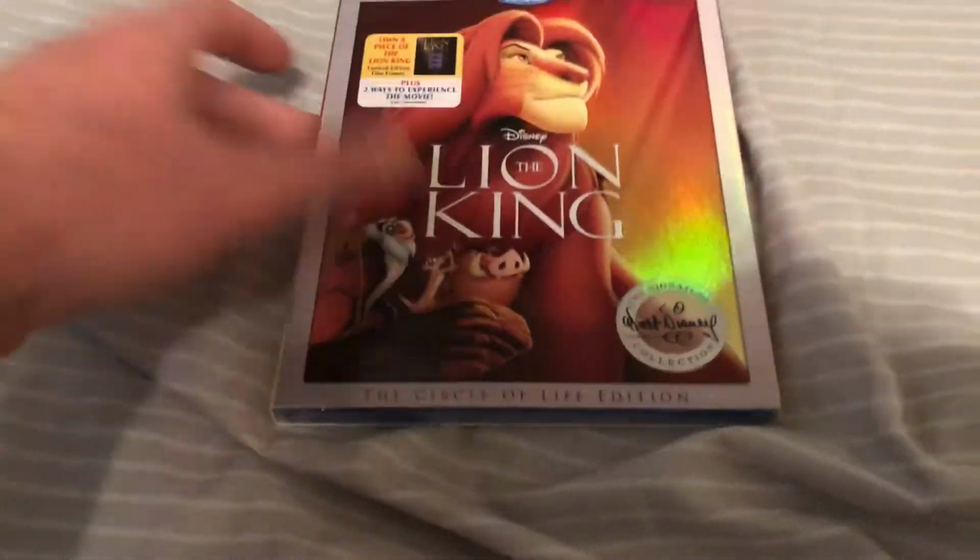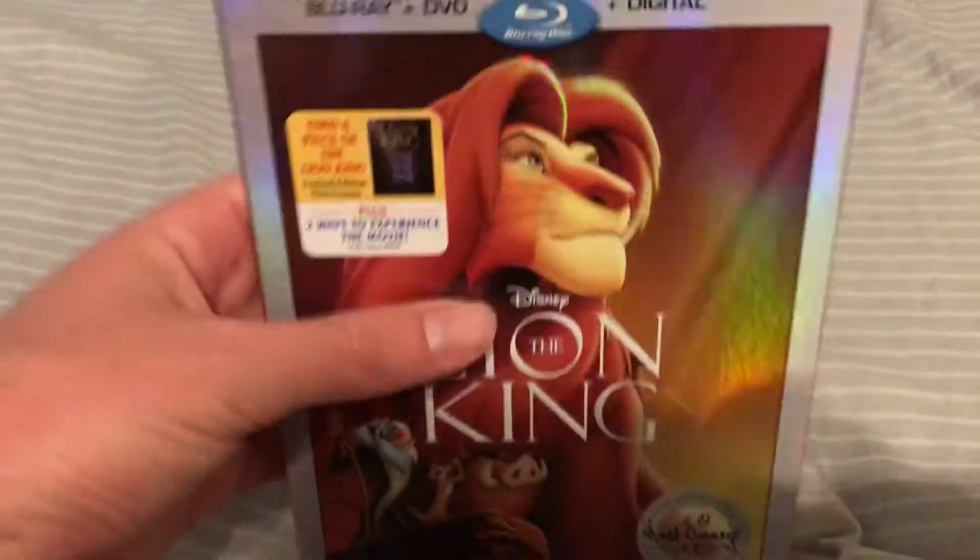And this is a good one. This one's probably one of the best ones I'll have in my collection. I've been waiting to get this for a while. But anyways, this is The Lion King on Blu-ray, and this is the Circle of Life edition. So I believe this came out last year, if I'm correct. I'm not sure. But I'm glad I finally have this, and I really love the slipcover.